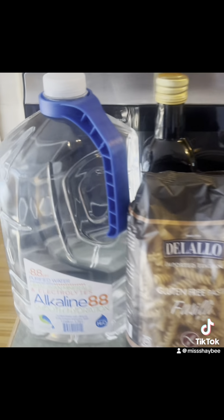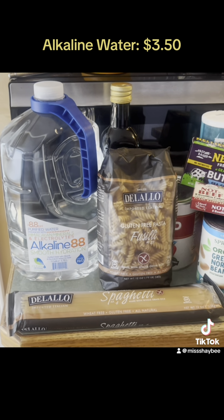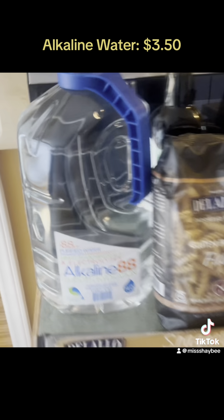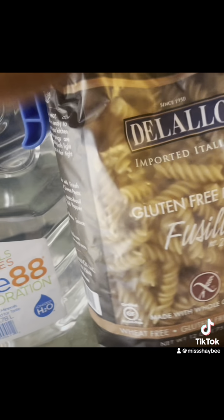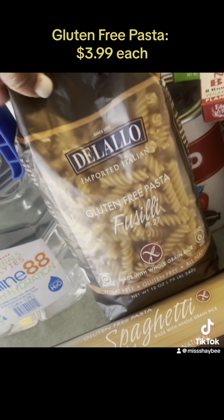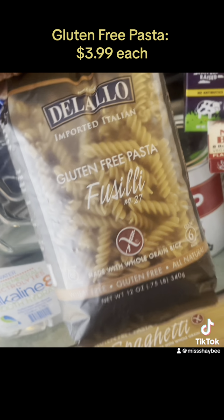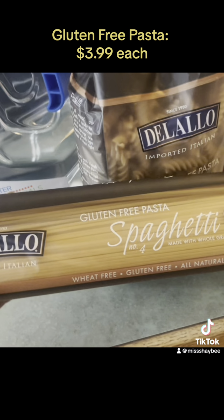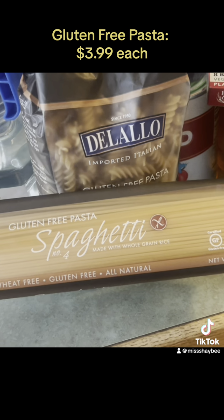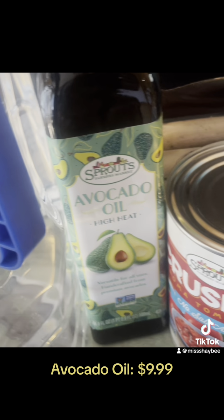So first off, I had to get my alkaline water because I absolutely love this water, and it was on sale for two for $7. It's very delicious, and it's really good for your body. I got some gluten-free pasta because I love making pasta salads, and I'm just a noodle head. I love anything pasta, so I had to get some squigglies, and I also got some of the spaghetti noodles. So we're gonna try this pasta out, and hopefully it's not soggy.